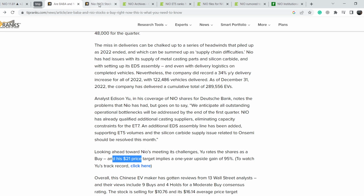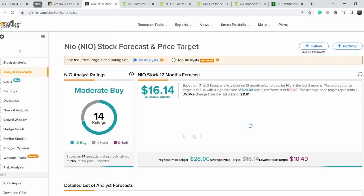On top of his prediction, let me show you the general picture of this asset, the general range of predictions. We have 14 ratings on NIO. 10 of them suggest to buy, 4 to hold and 0 to sell. The average price target is $16.14, with the lower end at roughly $10.4 and the higher end at around $28. So definitely, most likely NIO has more upside potential from the current ranges than downside.